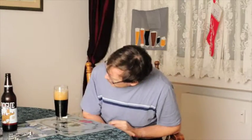All right, how's the beer coming along? All right, give it a shot. It's a funny way to hold a beer while you're tasting it. In my limited experience, I think it's one of the better tasting stouts.